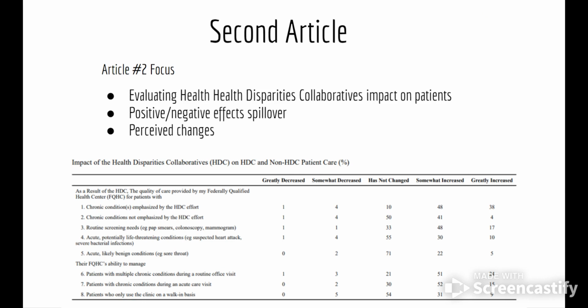which presents the perceived impact of health disparities collaboratives on patient care provided by federally qualified health centers across the different categories. So, overall, the article underscores the importance of valuing both the intended and unintended consequences of QI interventions like the HDC to gain a comprehensive understanding of their impact on patient care and organizational outcomes.